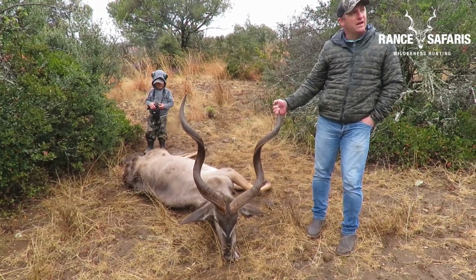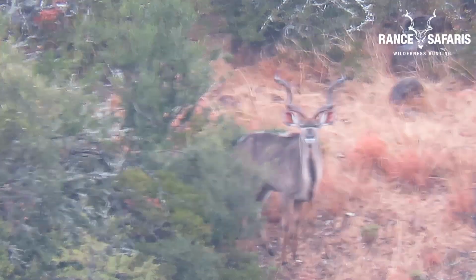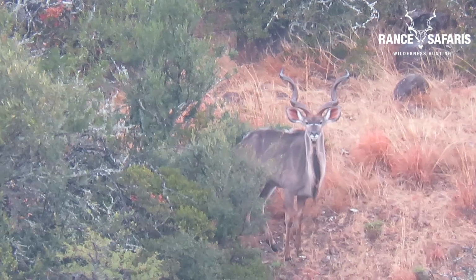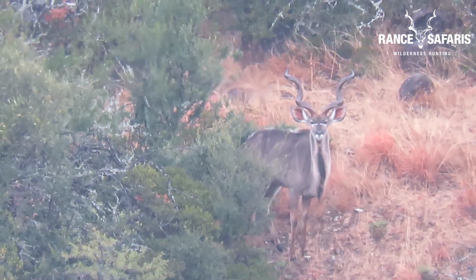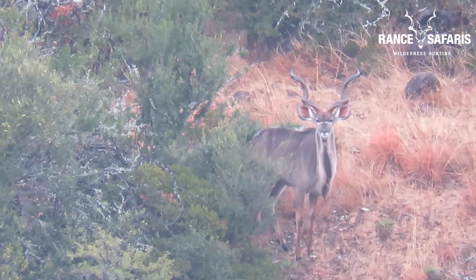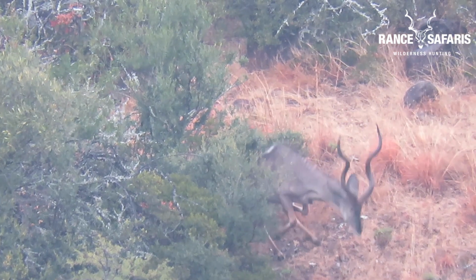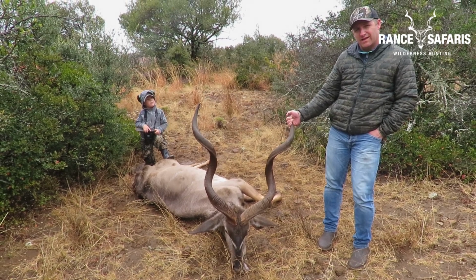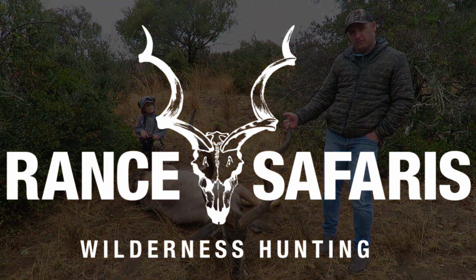So we ranged him from up there. It was 416 yards, and it's the first time I've dialed a newish scope to that distance. Lined him up and took the shot, and it all worked out. Tapped him, he dropped on the spot basically. Yeah, so good to put an old bull out of his misery who's really battling. Lekker, well done, Wit. Great shot. Thank you. Mooi.